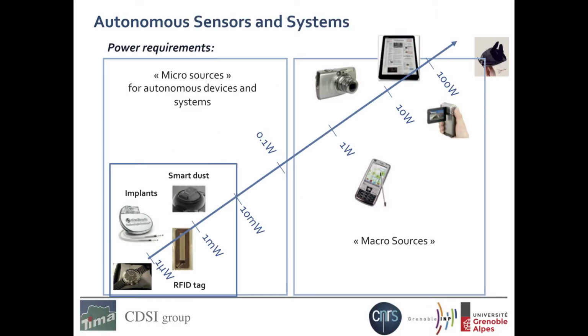So the aim of our work was to provide enough energy to power autonomous sensors using wireless sensor networks, and also to provide enough energy for implants. The range of energy or power, I prefer to speak about energy, but anyway, many people also speak about power, is very, very low compared to the energy or power necessary for macro systems. If you look at a watch, for example, you need only 1 microwatt.